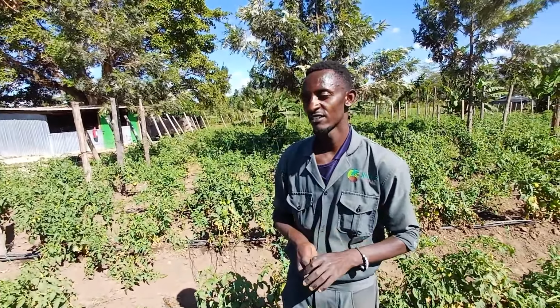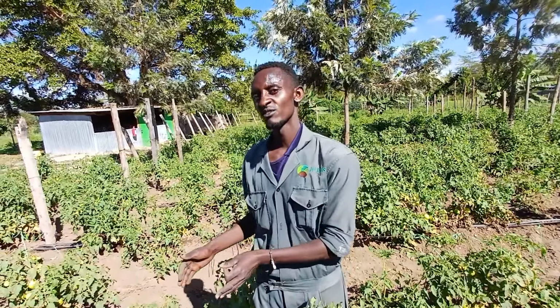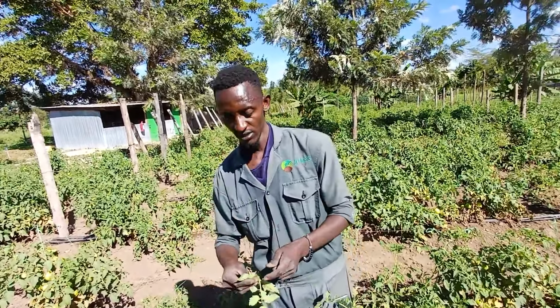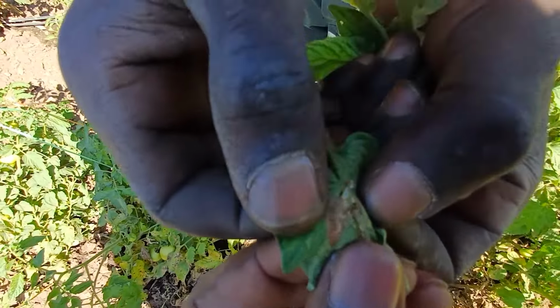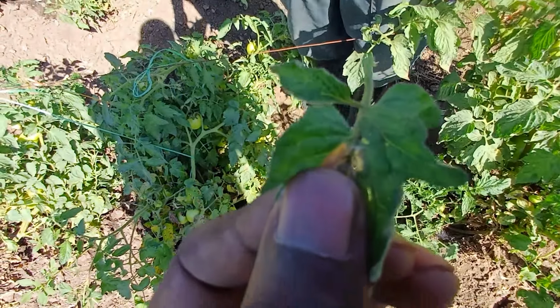So do you have to treat tuta right from the nursery? It is very rarely that you find tuta infestation at that level. Mostly tuta infestation comes after you have moved the seedlings from the nursery to the field. That's where the infestation starts to come. Slowly you will see, like this one, this is a good example of tuta. There's a live one over here.